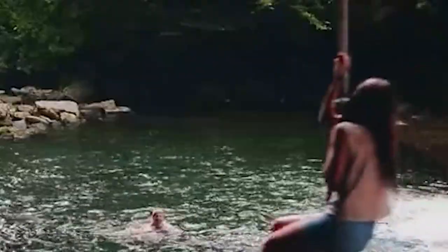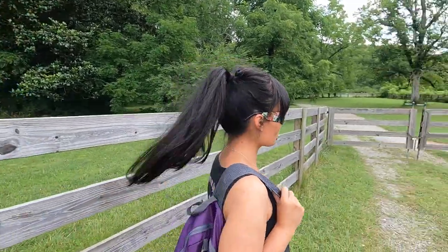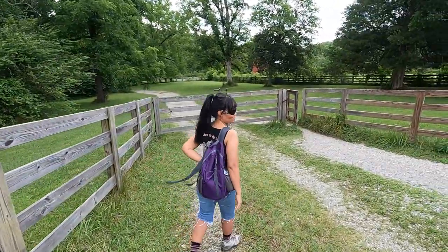You know our Hannah Montana movie? Yeah, this is one of the locations. It's a popular swimming hole here too for the locals. So let's go check it out. Let's go see the waterfalls featured in Hannah Montana.